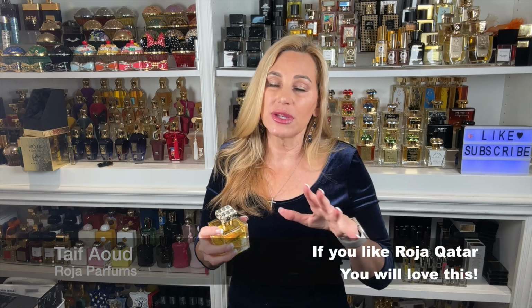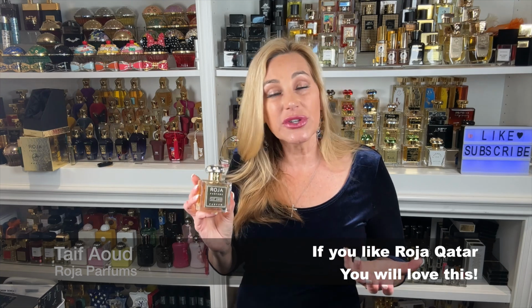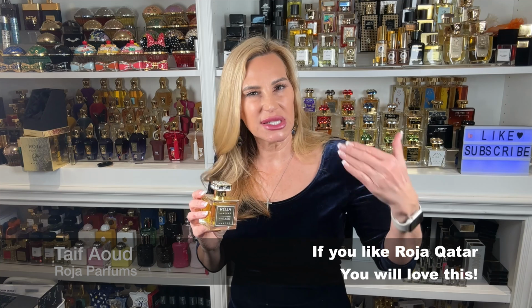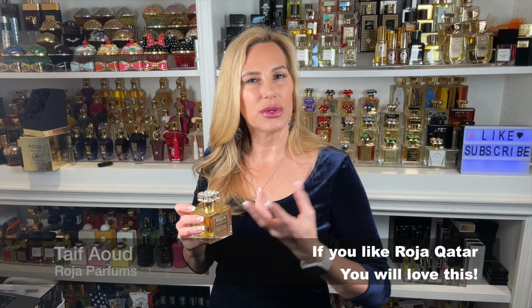There is no leather in here, don't misunderstand me. It just gives that suede kind of feel to it. It's very beautiful, very elegant. Gorgeous. If you liked the amber oud and you want something a little different, this doesn't have that ambery boom. It's definitely more of a rose and frankincense kind of thing. It's really quite beautiful. I do like this one.